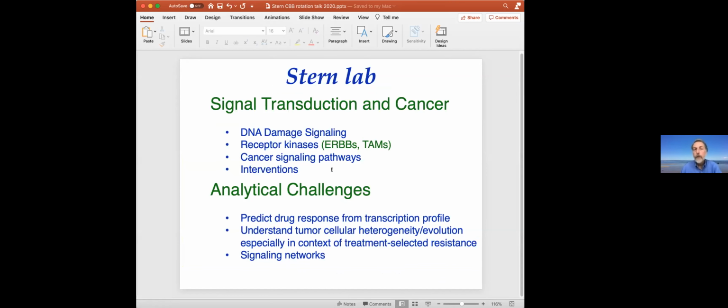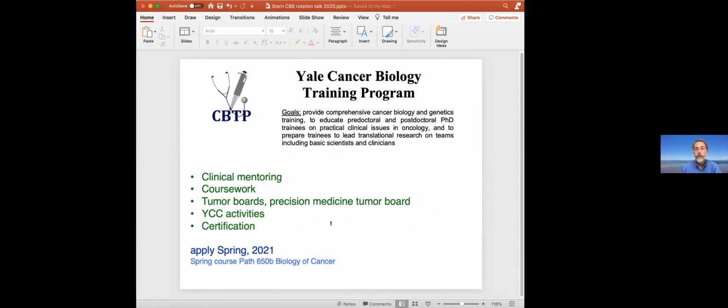So in our lab, we are interested in these processes. Again, a great big challenge for all of you would be to try and develop predictive measures for drug response based on transcription profile, which is the most complete phenotypic measurement we can make of a tumor, and also to understand how intercellular interactions function in modulating their phenotypes.